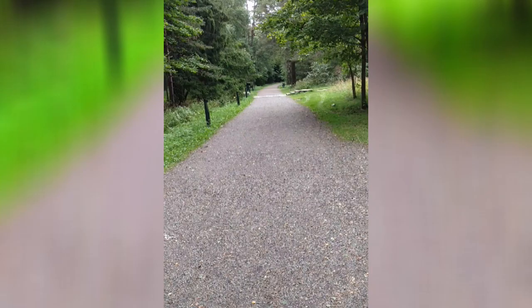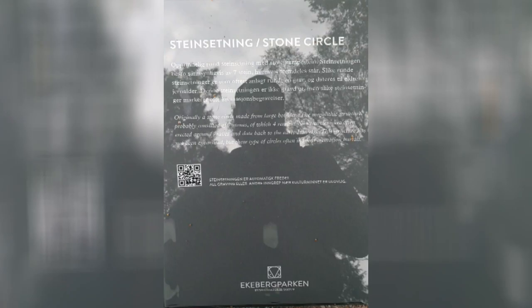While walking, I was thinking I will find some sculpture. But I found nothing. Stone circle. Run, because now you are going down. It's not that quickly. Sure. This is called Christmas tree. Okay.